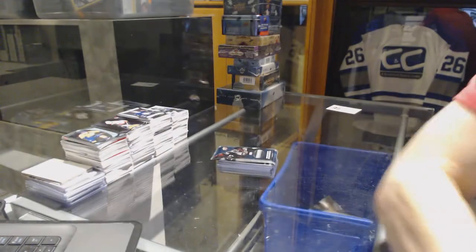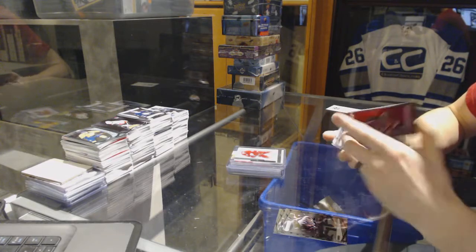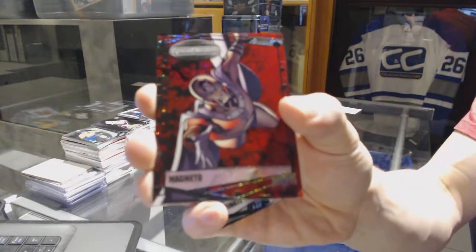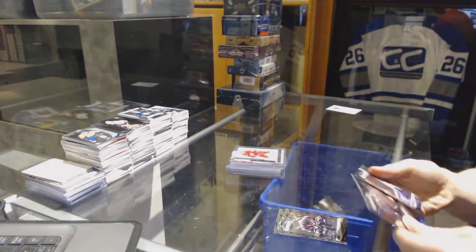13-14 Artifacts. Vibranium bonus pack, which has a red parallel numbered to 299 of Magneto. Magneto.